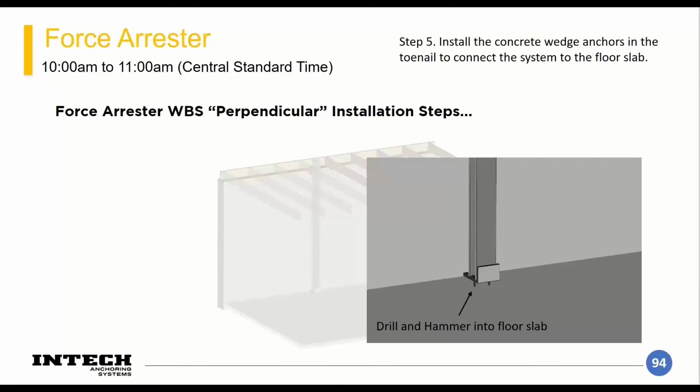At this point, all we're missing is the connection to the floor, and we do that via the toenail, which is basically an angle piece with two 5/8 holes for concrete wedge anchors. Once you have it in place, drill out your holes, hammer those wedge anchors into place, and tighten them down.